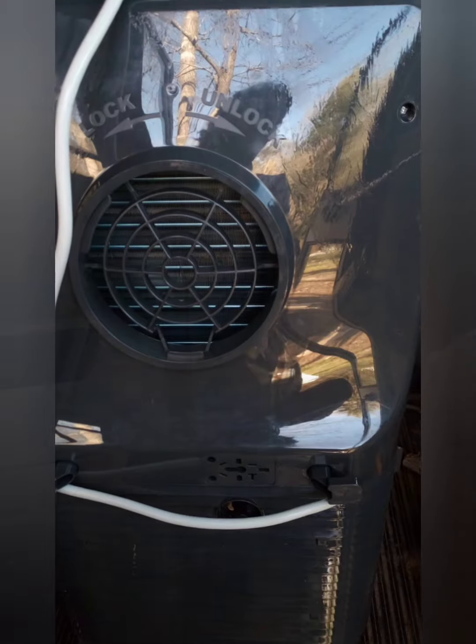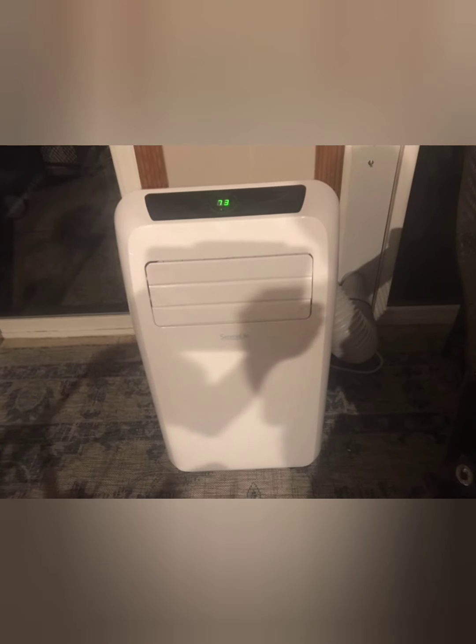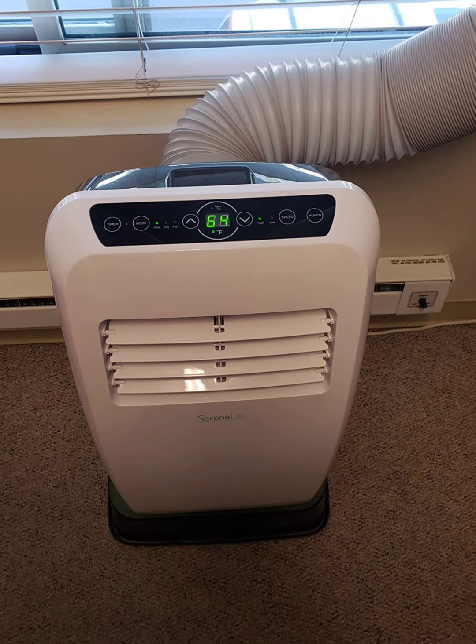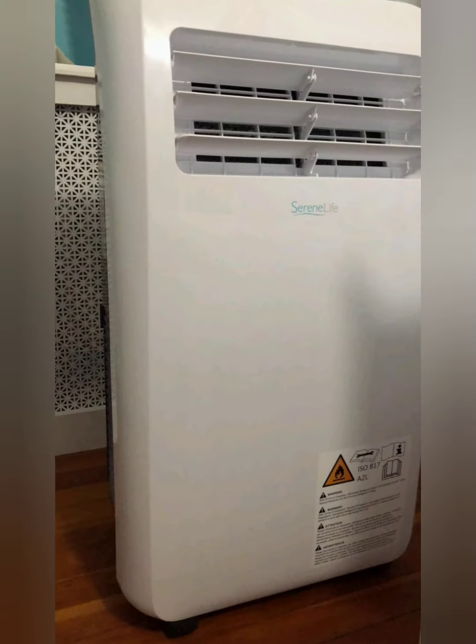Operating modes. 3 modes, includes cooling, dehumidifying, and fan modes to meet different needs. Automatic swing mode, features a moving wind vent for maximum air circulation, and even distribution of cool air.